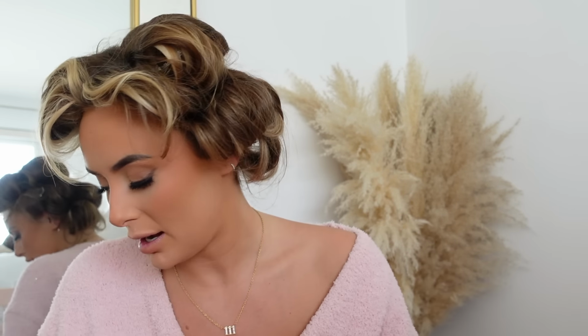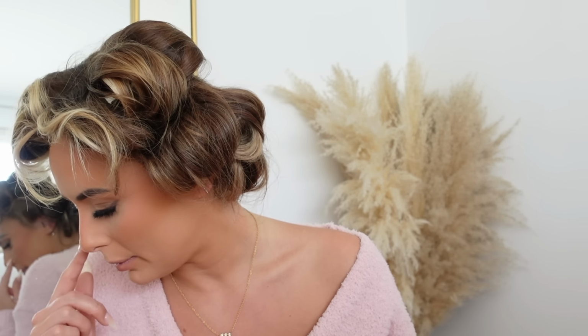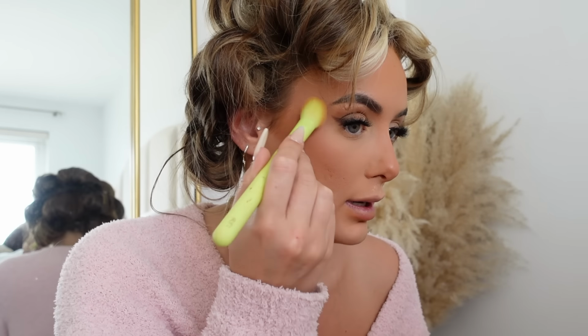So blusher, I'm going in with the Kylie Jenner blush in the shade Winter Kiss. I only need a tiny little bit of this. I'm going to use the brush that I used to blend the other one. Really small amount because it's really pigmented.